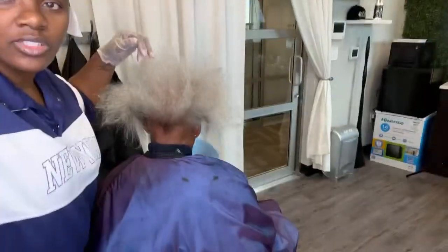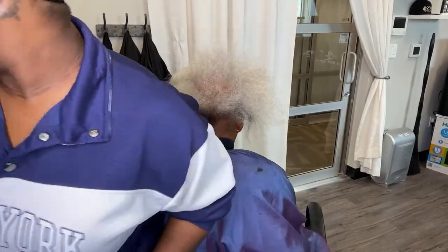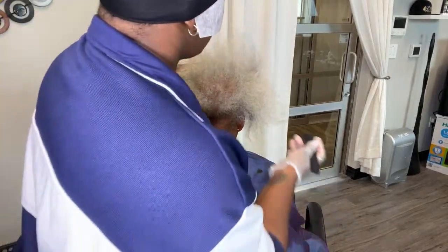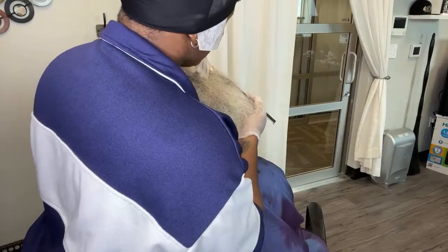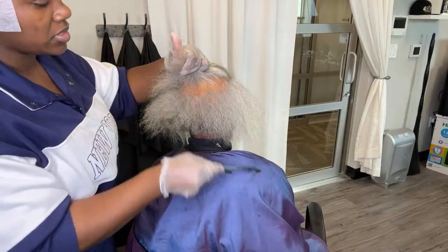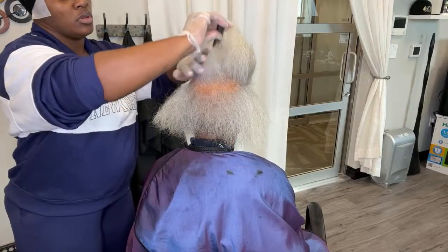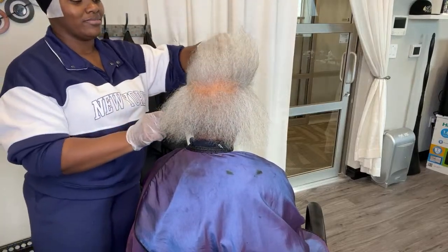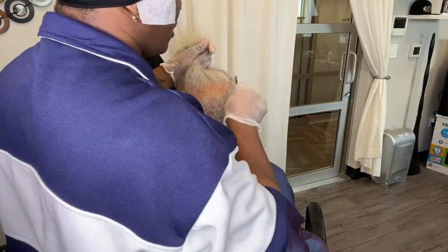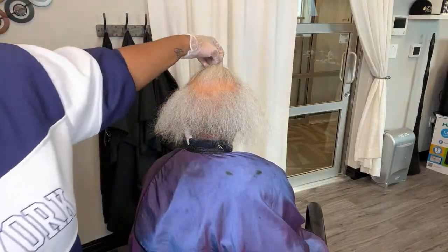Can I set these things over there? All right, so we are going to do a cut and style on my client here who traveled to get a new look. Back just a little bit for me. It's not a micro pixie, it's still a pixie but not a micro pixie. And then we're also going to do a texturizer, or relaxer, whichever term you want to use. They're all in the same family, and that's also something I talk about.